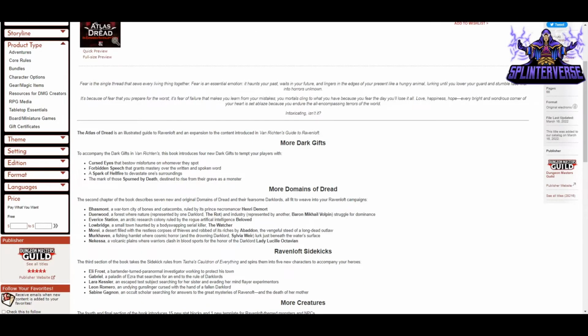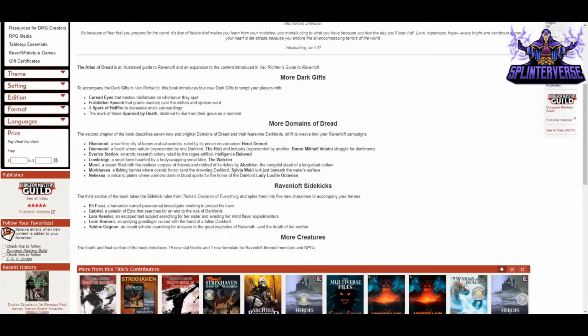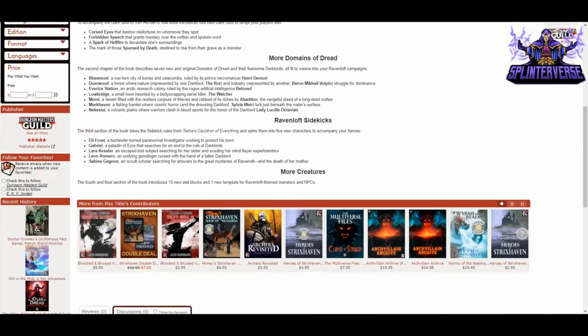The second chapter of the book presents 7 new and original domains of dread and their fearsome dark lords. So you get some new domains, and one of those is called Basmont, a war-torn city of bones and catacombs ruled by its prince necromancer Henry de Mort. And then you've got Ravenloft sidekicks. It uses the sidekick rules from Tasha's Cauldron of Everything and spins them into 5 new characters to accompany your heroes, including Eli Frost, a bartender turned paranormal investigator working to protect his town. And then the final section has 15 new stat blocks and 1 new template for Ravenloft themed monsters and NPCs.